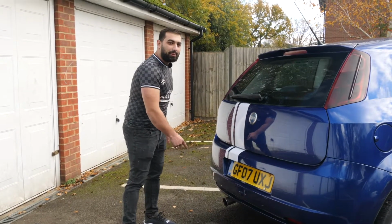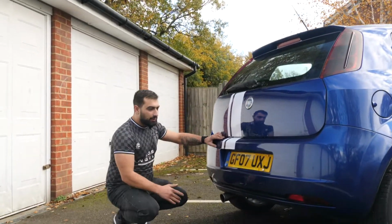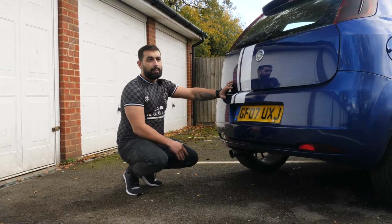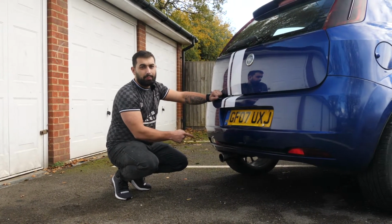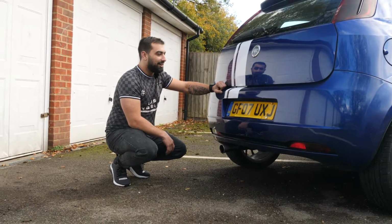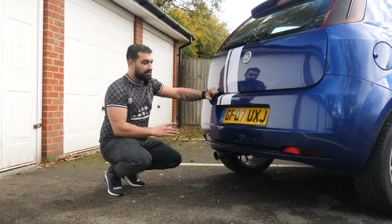This one has a cherry bomb exhaust. It doesn't sound as horrible as I thought it would when I first went to buy it. But the thing is, this is not straight pipe. Do not straight pipe them little 1.4s or 1.2s. You're not gonna gain any power, as I said already.